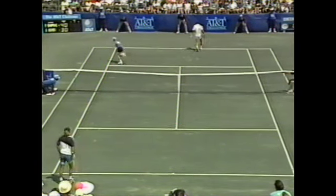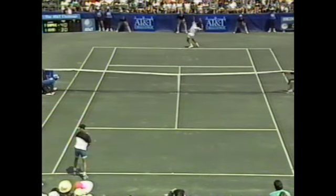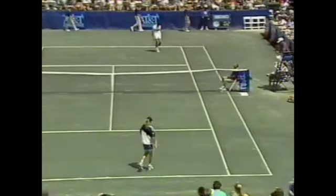Second serve. Now, this is where Agassi is really tough. One of the best on the tour in returning this. Not much on that return, however, and he loses the first one to Pete Sampras, and it's Sampras 1-love.